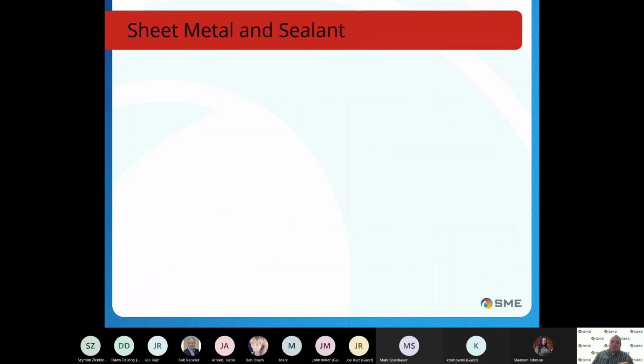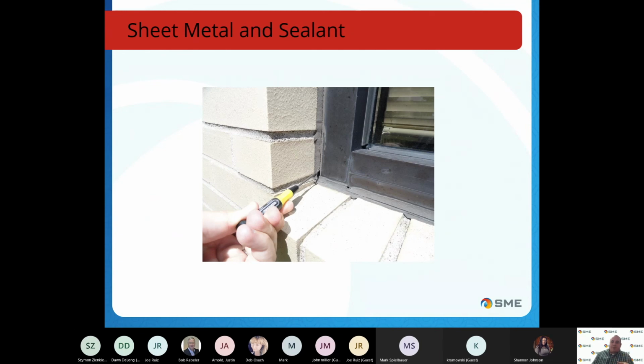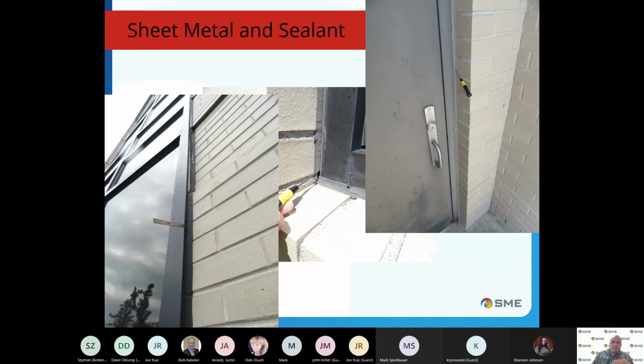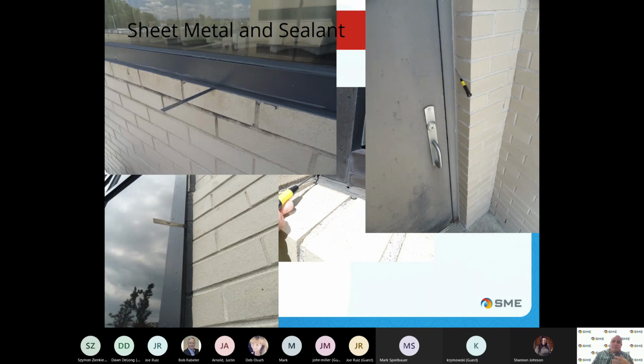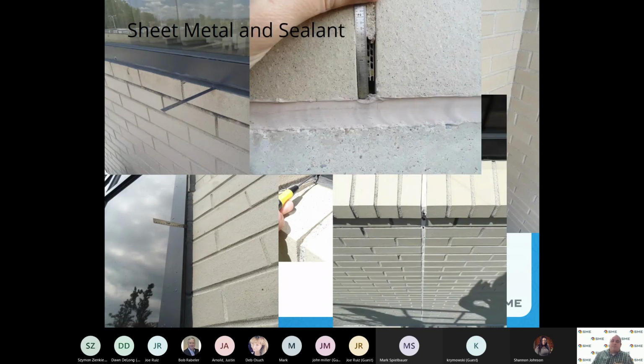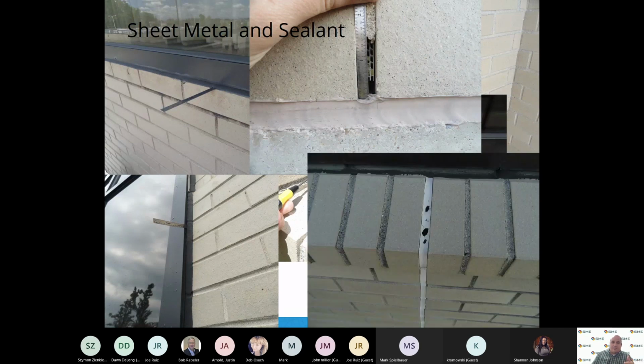Now, this is incredibly common. So this, for example, was a window that wasn't properly primed. This was a sealant that was applied to a dirty brick. This is a sealant that was applied to an oily residue on this curtain wall. This sealant was applied too thick. This sealant was applied too thin. This sealant was over-applied and caused that sealant to fail.